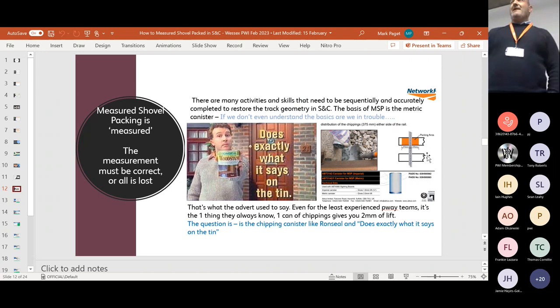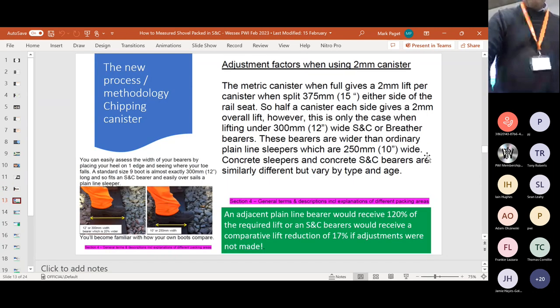Does it do exactly what it says on the tin? Remember the advert, "does exactly what it says on the tin"? Do you get 2 mil then out of one of these? Right, yes, I'm not so sure.